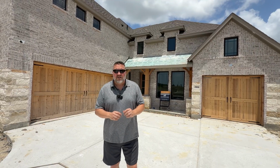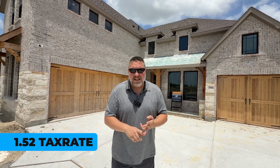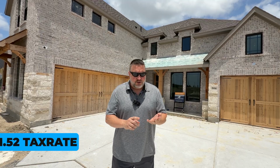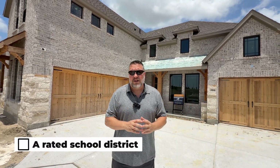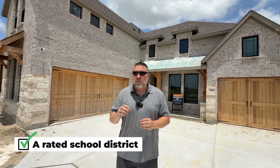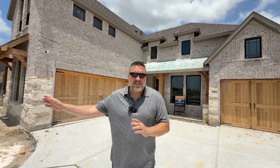And the pricing, you're going to be in Rockwall ISD. You're going to have a 1.52 tax rate. That's one of the lowest in Dallas. You're going to have no MUD. You're going to have no PID. Rockwall ISD is an A-rated school district. You're going to be right next to Costco, In-N-Out Burger, Whataburger, restaurants, shopping. You're going to be the closest one to going to Dallas.